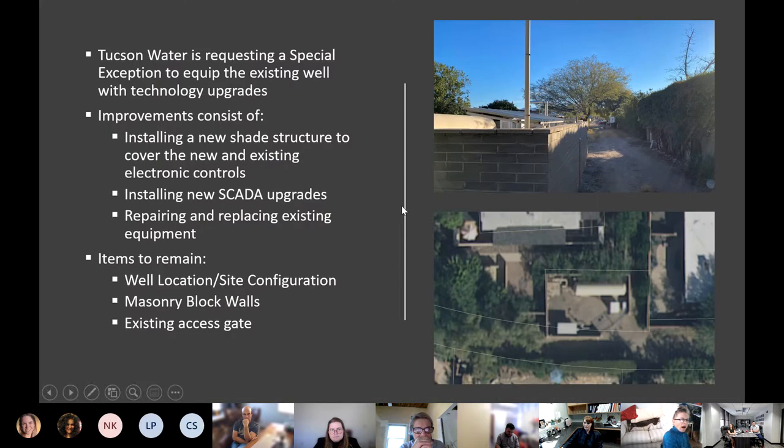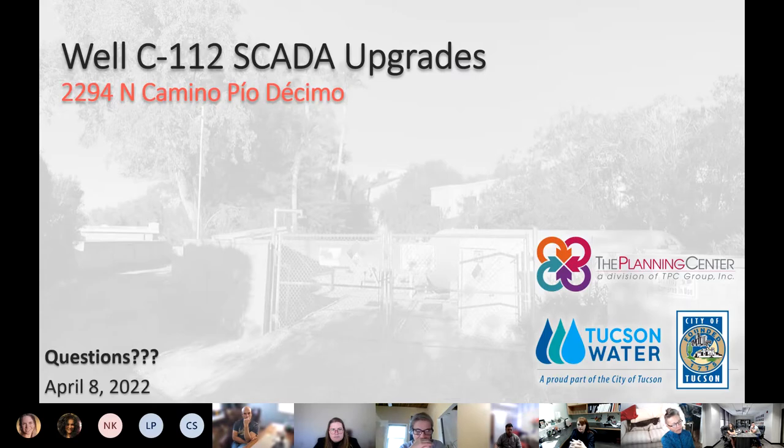So to summarize very briefly, Tucson Water is requesting a special exception to equip the existing well with new technology upgrades. The improvements consist of installing a new 9-foot shade structure, which will cover the new equipment. It'll be painted to mimic everything in the well site there. They're installing new computer upgrades and then repairing and replacing any equipment that is in disrepair. Items to remain is the general site location and configuration. The masonry block walls will remain, as well as the existing access gates. So with that, I will turn it over to you all for any questions you may have.